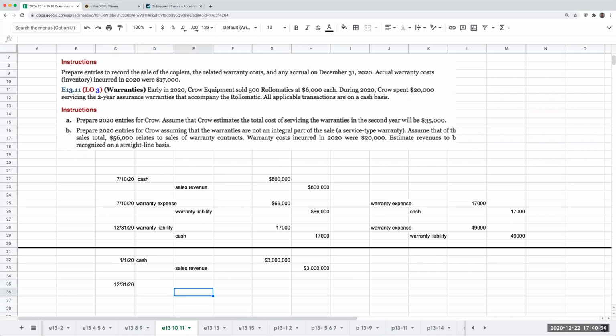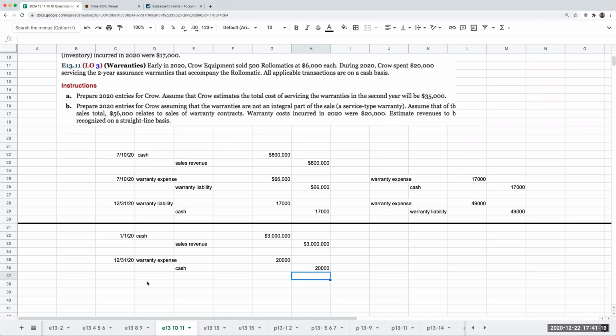So on 12/31/20, cash, warranty expense, and this would be 20,000, and then this would also be 20,000. Now, assume that Crow estimates the total cost of servicing the warranties in the second year will be 35,000. So what I would want to do here also in 2020 is record the liability, and this would be for 35,000. This is because I want to recognize that warranty expense in the period incurred. That's what I'm trying to do. Okay, so this is how I would record the warranty for 2020.